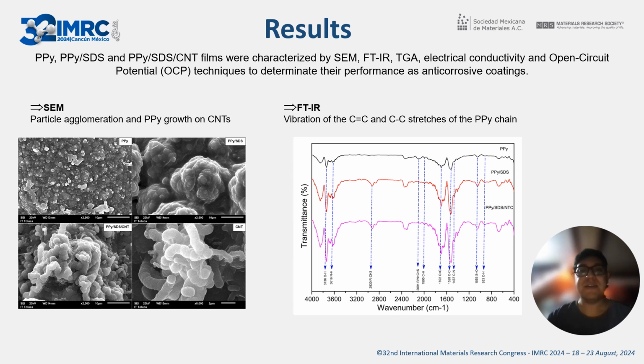The characterization of these coatings was performed using scanning electron microscopy, Fourier transform infrared spectroscopy, thermogravimetric analysis, electrical conductivity measurements, and anticorrosive performance evaluation via open circuit potential. The SEM micrographs revealed the typical cauliflower morphology of polypyrrole along with particle agglomerations. Additionally, the polypyrrole was observed growing on the carbon nanotubes, forming fiber-like structures.